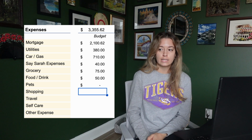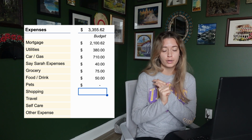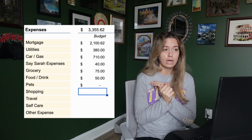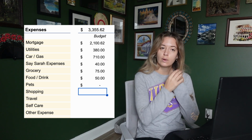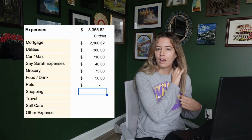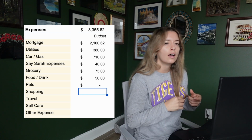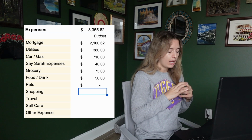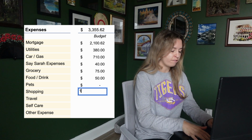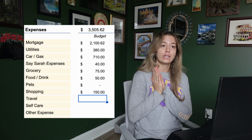When it comes to shopping, we are about to go out and about. I don't know what that's gonna look like. I do kind of want a holiday outfit because I have a corporate Christmas party next weekend. I want to buy Christmas lights, so I guess that would be shopping or other. Would that be other? I think that's other. It's not shopping, it's not clothes, it's not contributing to my closet, but it is a want, not a need. I'm gonna put 150.